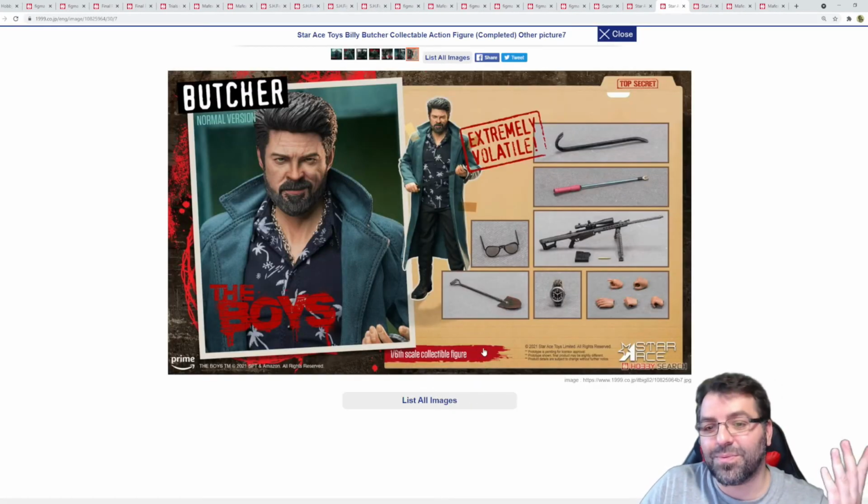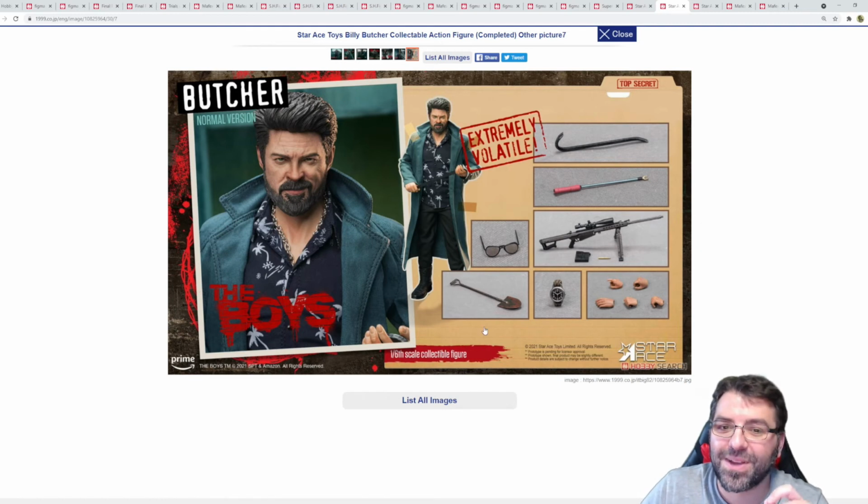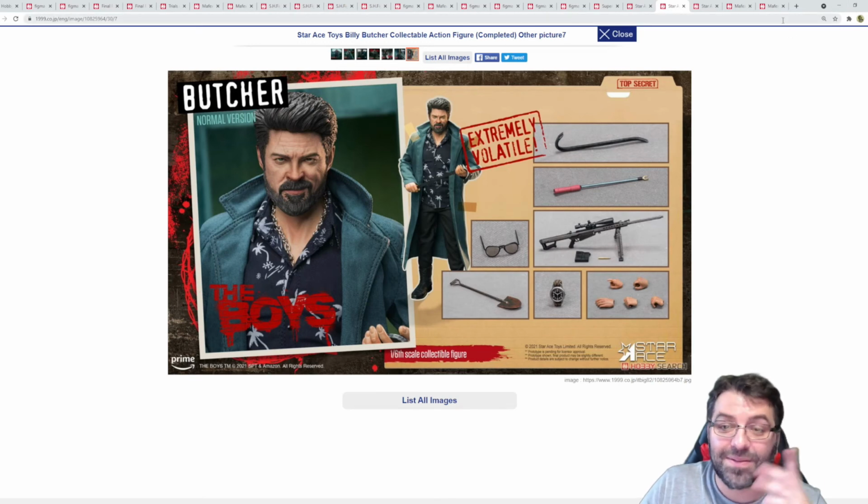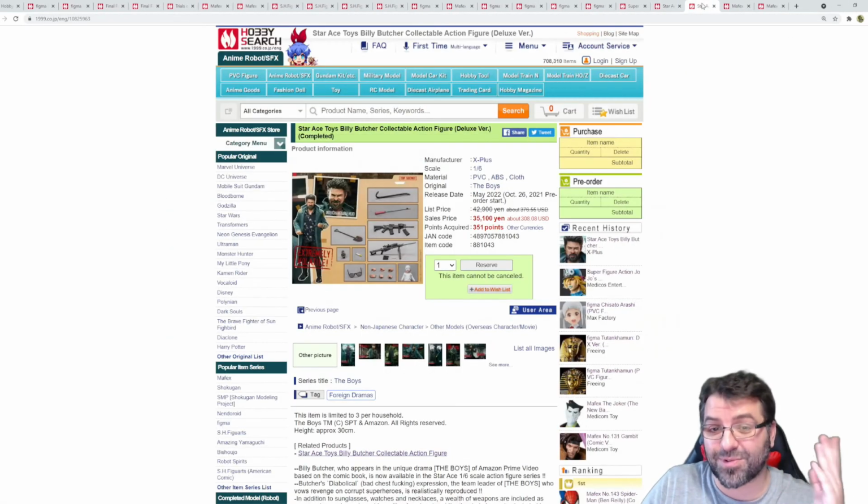Overall, this is a high quality figure, almost Hot Toys, and the reason I say almost Hot Toys is because I think the face sculpt is not as good as Hot Toys. I don't think it looks as much like the actor as Hot Toys normally do, but you still have highly detailed accessories, you still have highly detailed cloth materials on the clothing. It is fantastic looking, but the pricing is crazy.